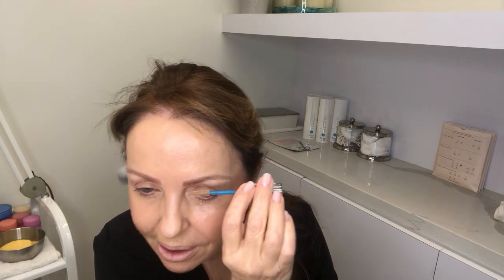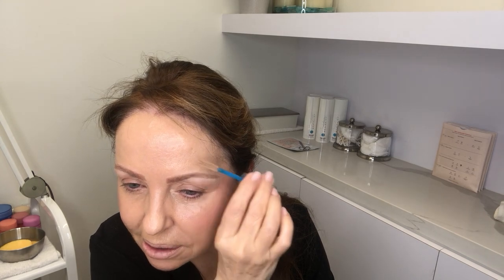So after I've done that, I then use this one here, which is also the same brand, Essence, and it's a lash and brow gel. And I just put a little bit of that on. It's a clear gel, and it's just to hold my brows in shape. So as you get older, and you don't always know this because a lot of you are young, as you get older, what happens is your eyebrow hair starts to fall out, and things become a lot thinner. So we want to make sure that we keep our brows as healthy as possible. So if there's things that you can do to help condition them, that's great.